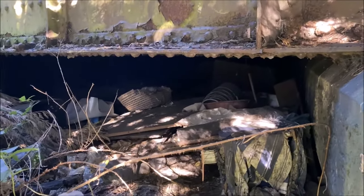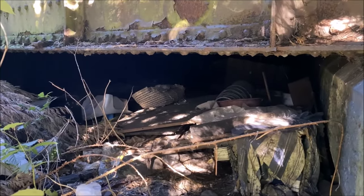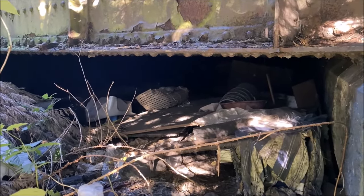I hope you've enjoyed that quick look. We'll move along to the next railway bridge and see what's left of that.